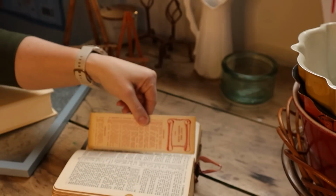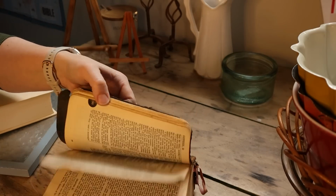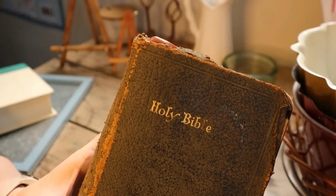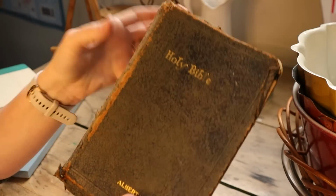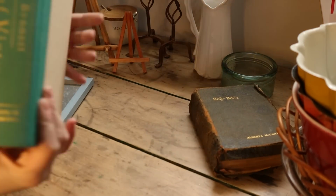But I thought that's pretty special. So I'll leave that in there for my buyer to find too because I think they would like that as well. But I just thought that was a really cool find. You can barely read the Holy Bible, but I just think it has a lot of character to be sitting on someone's shelf. And then just a couple other books.